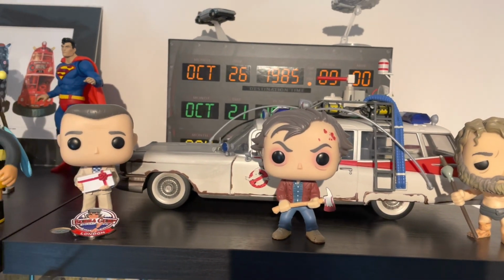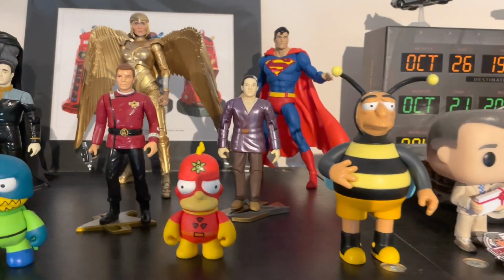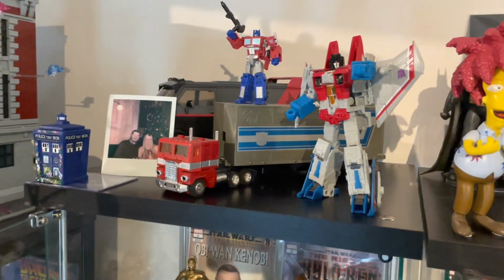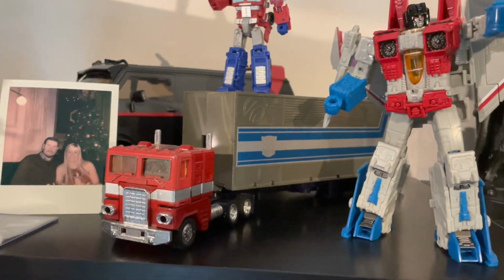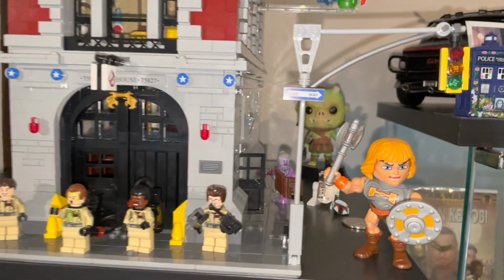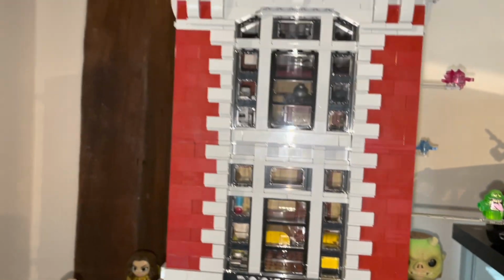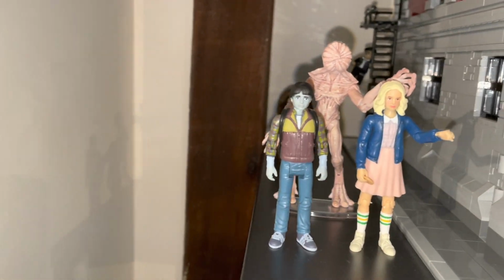Right, we've got yet more Funko Pops, sorry. The time displacement equipment there. Bumblebee Man, William Shatner. Some more Simpsons figures. Transformers, we've got a mixture of old and new. There's another attractive couple there. Another TARDIS. You'll get sick of seeing TARDISes as well as Grogus. God, they're everywhere. Right, this is not Prince Adam. What's his alter ego? He-Man. Yeah, he's a He-Man figure. The Ghostbusters Firehouse. One day I'll display that open, because inside it's amazing.